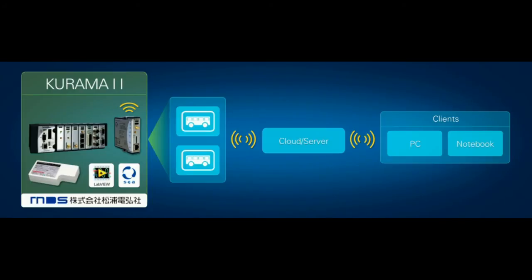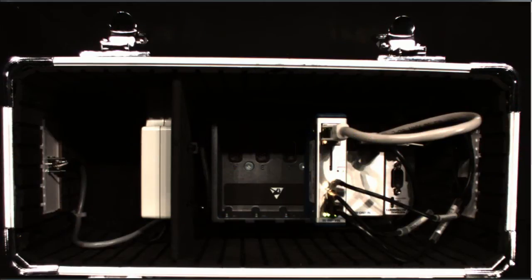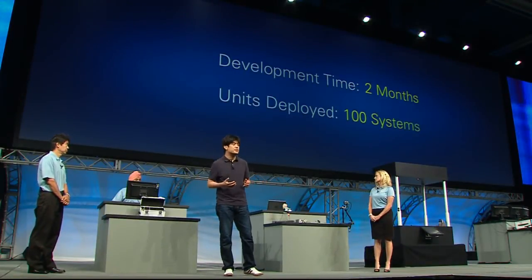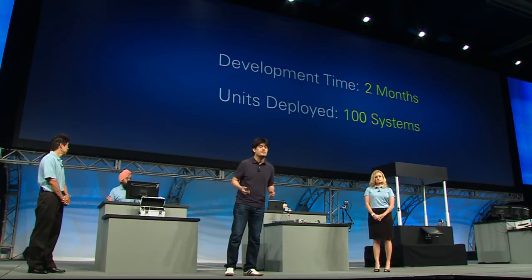With the help from NI Alliance partners, Matsura Denkosha and SCA, we ported the algorithm of the KURAMA system into NI CompactRIO. The system was built in less than 2 months, completely automated measurement, and is rugged enough to operate continuously in public vehicles. The improvement allowed many more vehicles to join in the measurement. Now we have 100 KURAMA II systems deployed in the eastern area of Japan.